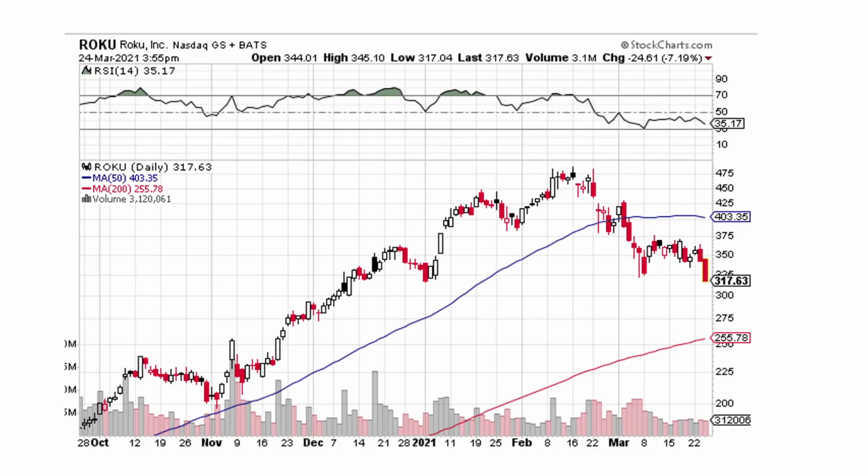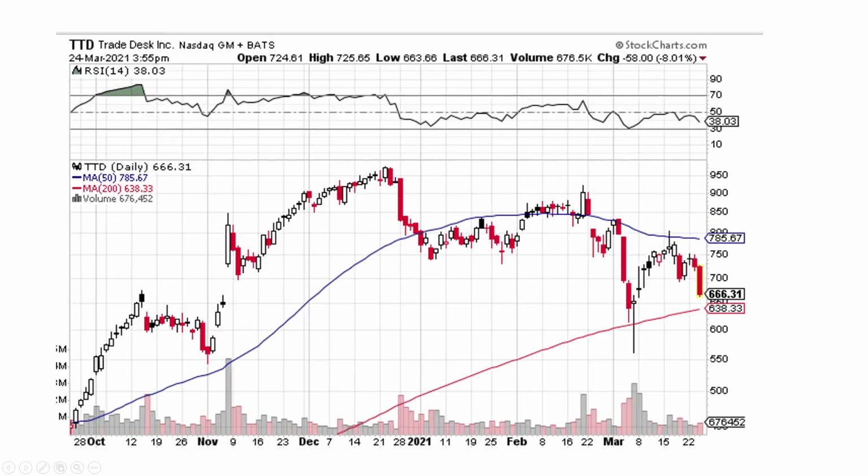So this is Roku. This was kind of a market leader here. And it's starting to pull back here. Bearish engulfing. We got big down candlesticks, and the up days are pretty muted. We do have a bullish engulfing here, but we sold right back off. The sellers are there, and they're making a statement.